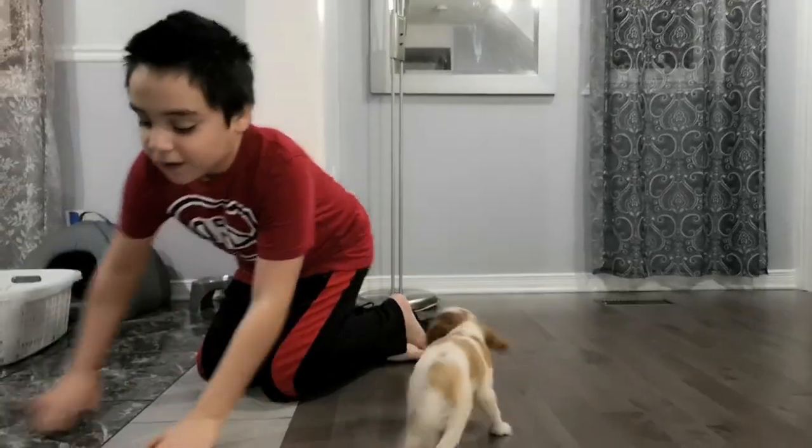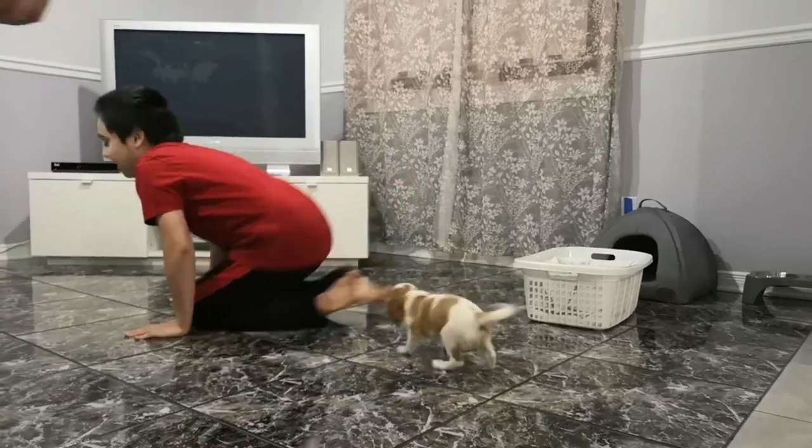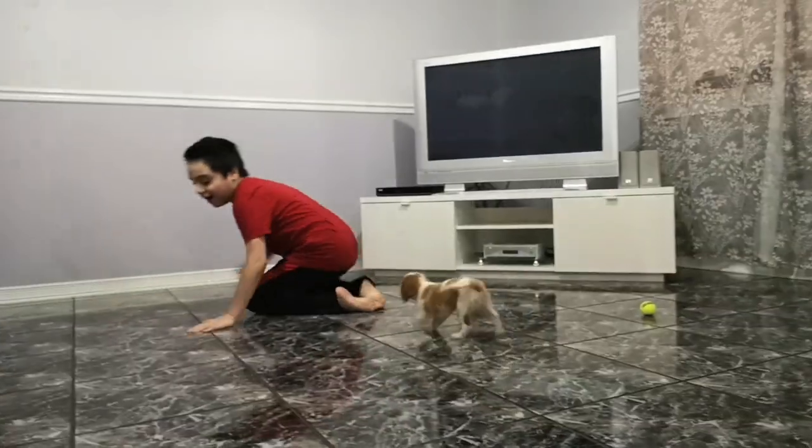Here, Maple is meeting Christian's brother for the first time. He is not too sure about the dog. Even though she's just a little puppy, he's kind of scared of her, and he really doesn't like it when she tries to jump on him.